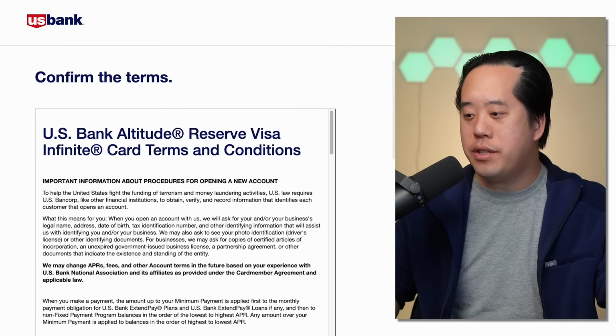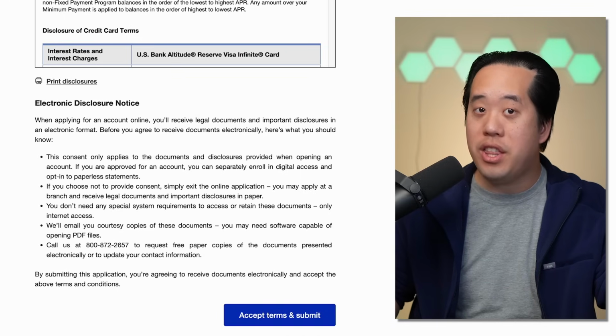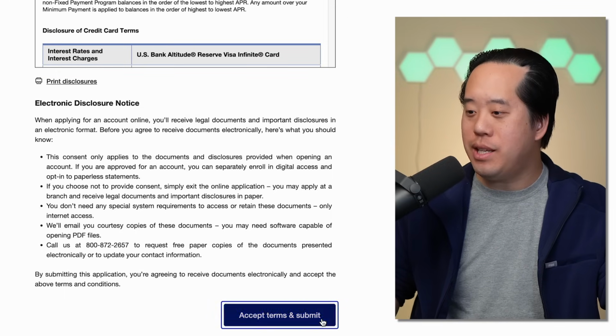Okay, so here are the terms and conditions, and at the very bottom, it looks like we have a button here where we can accept the terms and submit, so it looks like this is it. All right, so let's do this. So here we go in 3, 2, 1, and submit.